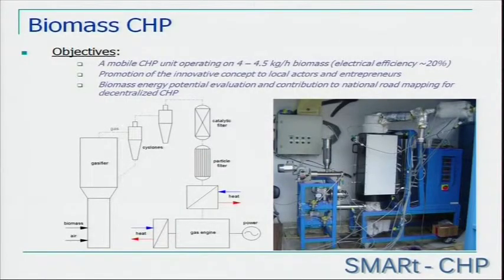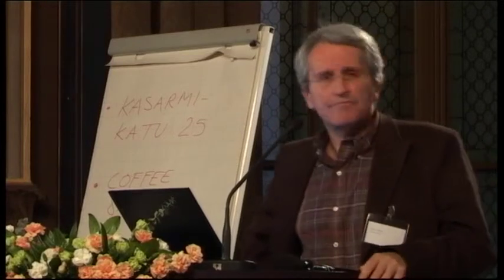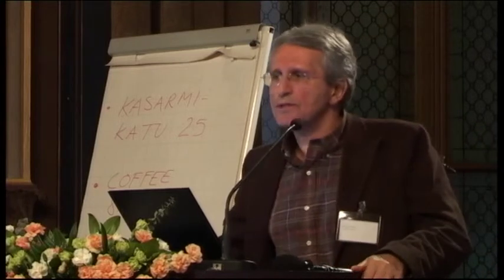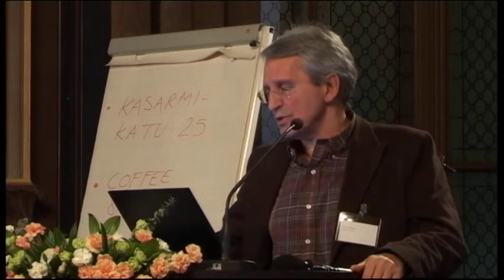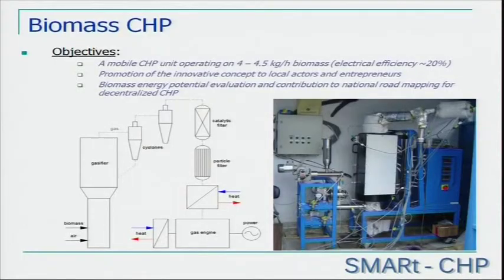We do have this gasifier. This gasifier was actually developed in the framework of another project, and is a small one in the range of approximately 5 kilowatts only for the time being electrical output, and something like 20 kilowatts heat output that could also be used in parallel. And this will be made mobile. It will be put into a container, and then it will start to be moved around.